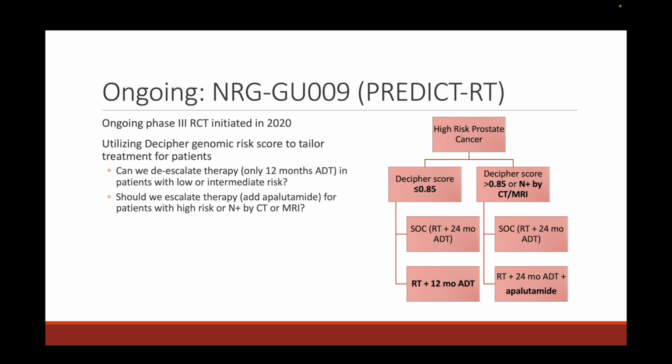And this trial is now taking patients with high-risk prostate cancer and stratifying them based on their Decipher genomic risk score. You'll notice that the cut point in this trial is higher than what we saw in the unfavorable intermediate risk patients for NRG-GU010. In that trial, the Decipher cut point is 0.4. Here it's 0.85. And my understanding of this is that this has both clinical and practical implications.